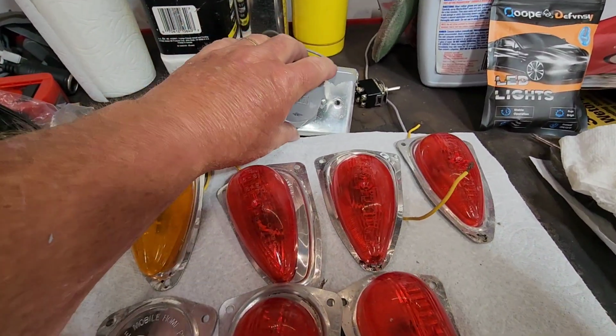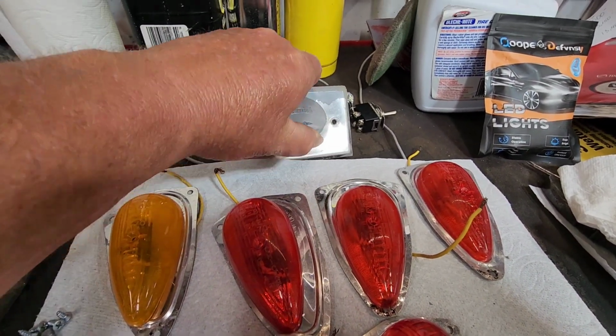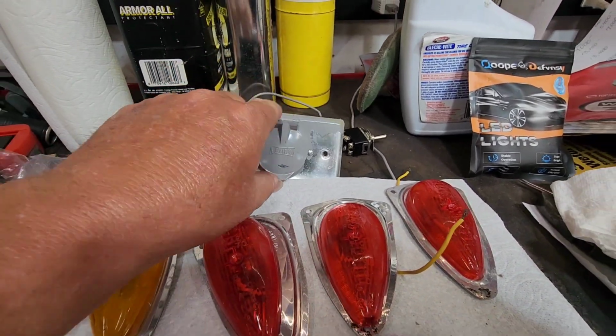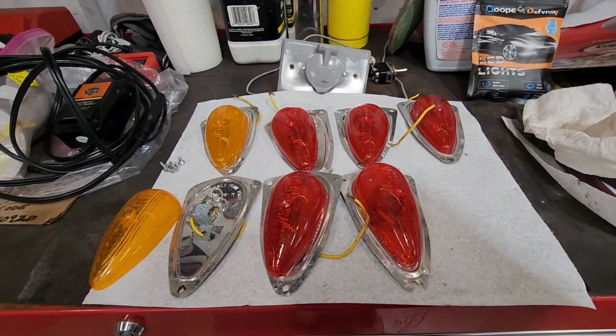I also had this in the box. It's just something I had picked up along the way. A power inlet. It already has one on it. I'm not sure if I'll change it or not, but it's just another one.